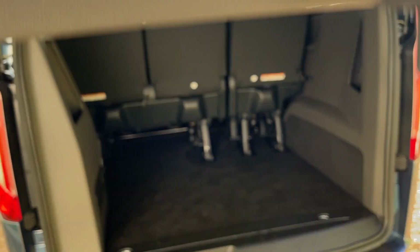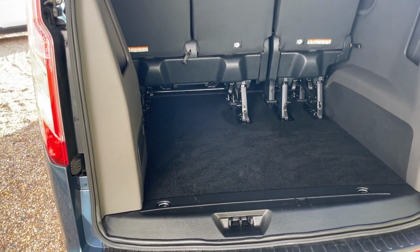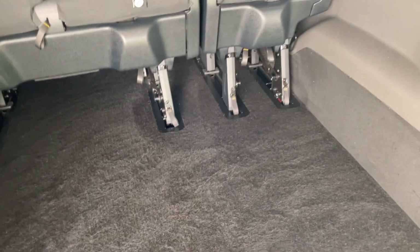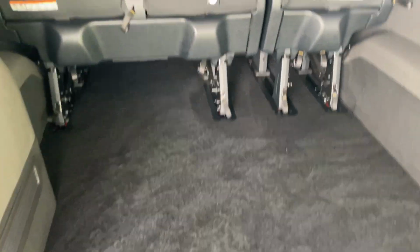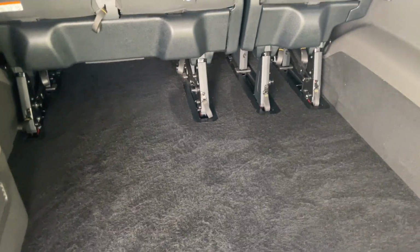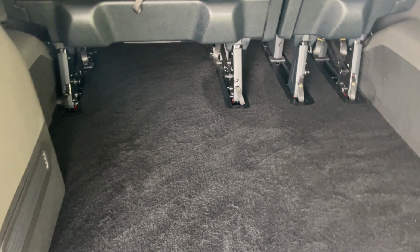So I often get asked, Dan, what is the difference between an L1 and an L2? Well, let me show you. First you open up the boot, which is a rather large tailgate. This is the main difference. So what we have here is an abundance of space. This is a massive space here. You can get 2 elephants, an alligator, you name it. Even my pet dinosaur is going to fit in here.